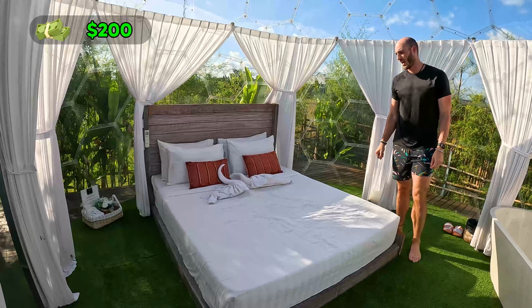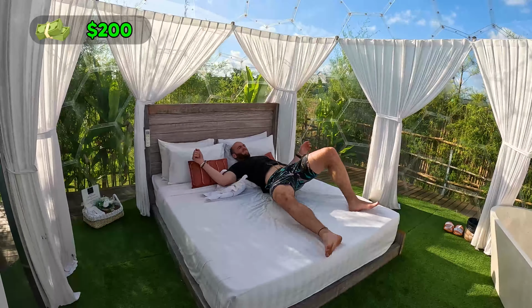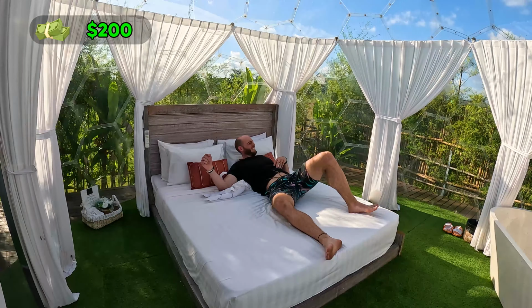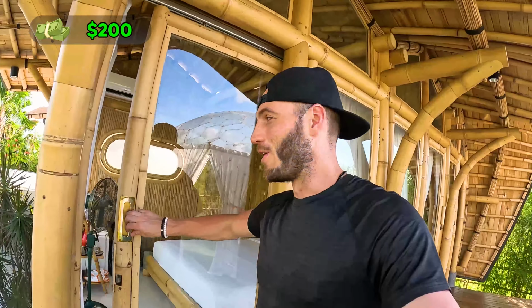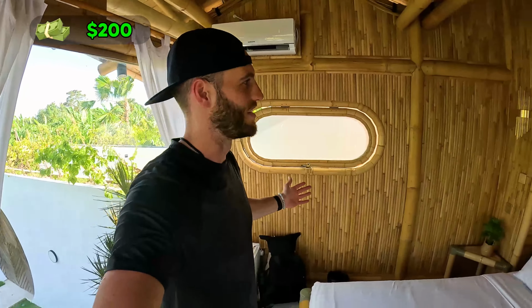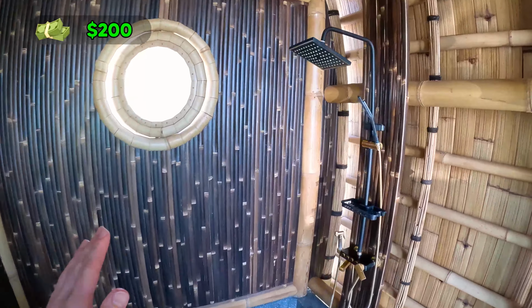In the name of research, I have to do a proper bed test. Oh. That's pretty hard. It's also about 150 degrees in here. So if the dome gets too hot, they also give you this enclosed villa with AC and another king-size bed. So really, you could fit four people here. I also really love this bathroom. Beautifully designed bathroom and shower.